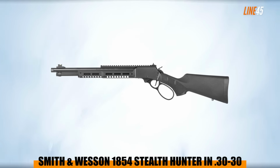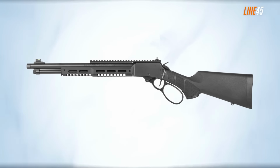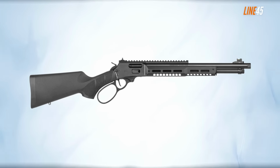Smith & Wesson 1854 Stealth Hunter Lever Gun in .30-30. I didn't expect Smith & Wesson to drop a Stealth Hunter in .30-30, but here we are, and this one feels built for serious work.